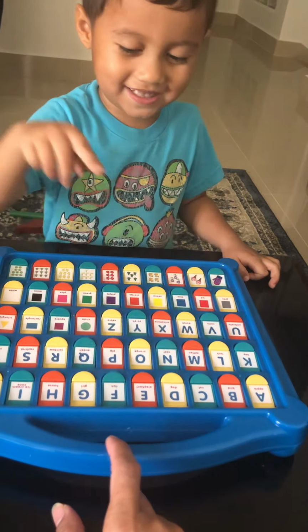H. House. I. Ice cream. J. Jeans. Cake. Key. L. For lock. M. For mitten. N. For nest. O. For orange.